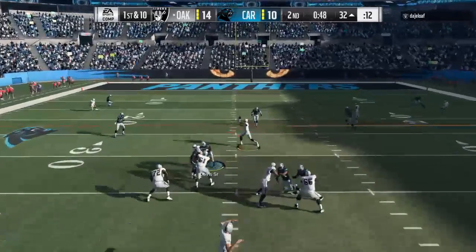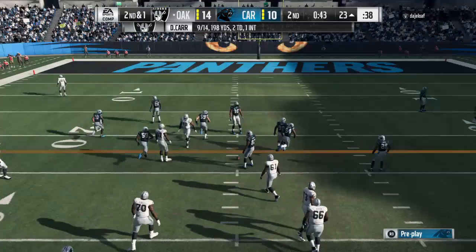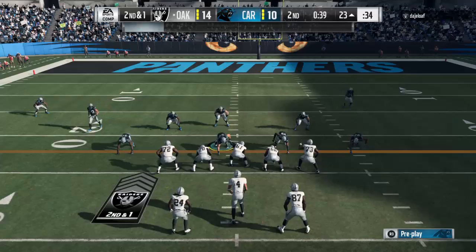On 1st and 10, here's Carr. Over the middle, complete. That's Cook. And he'll go down here right around the 23-yard line. Give him 9 there on the 1st down completion.